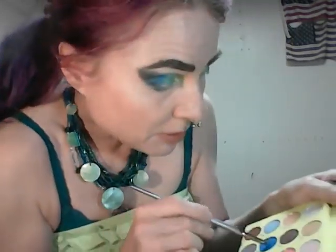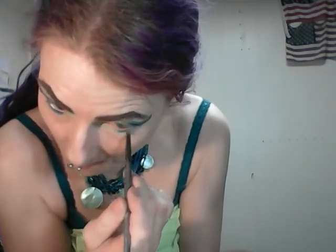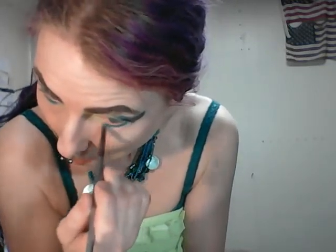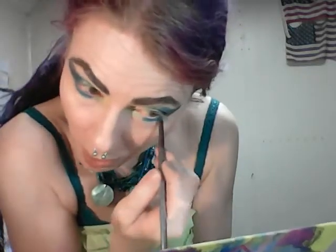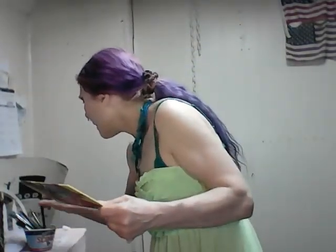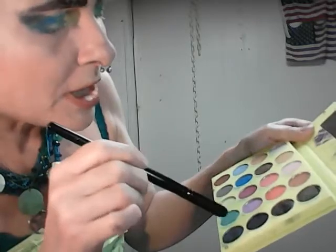And I'm going to go a little bit underneath here. I love the way this brush feels. I'm not going all the way to the outer corner because I want to allow for one more color. That one more color is going to be the outer color that we used here, which would be VIP.